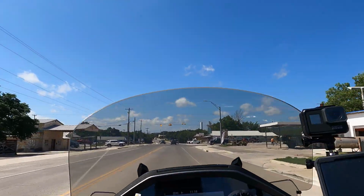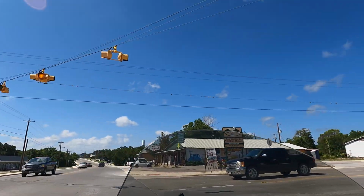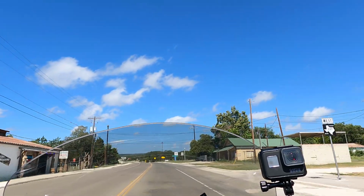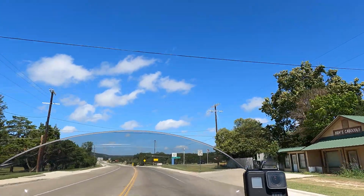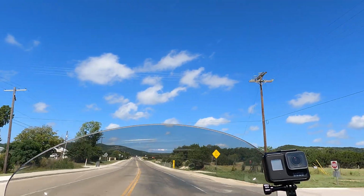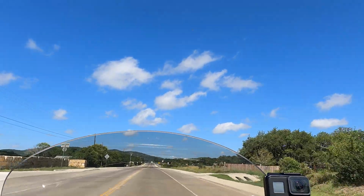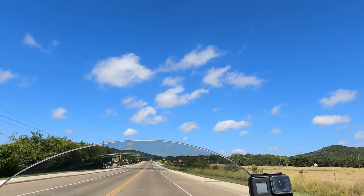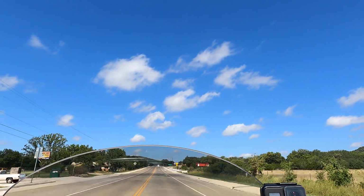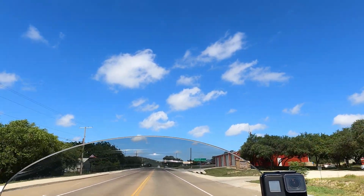Okay, so we'll jump on 337 here, because the other way, it's closed off. So we'll take this leg at 337 to Camp Wood. Then from Camp Wood, we'll jump on 335, and that'll complete the Three Sisters. It'll bring us back to 41, and then we're out of here.